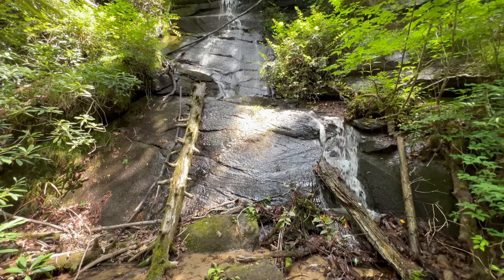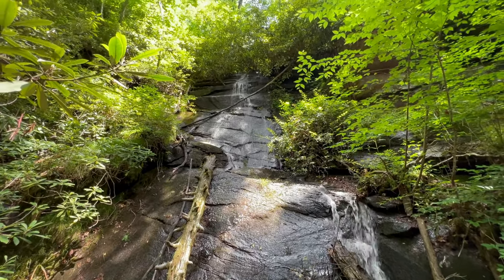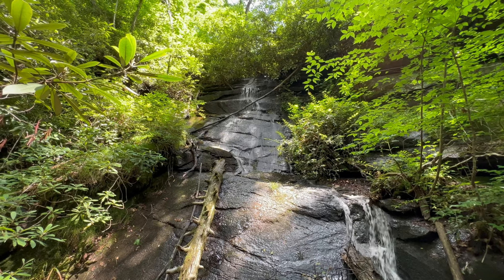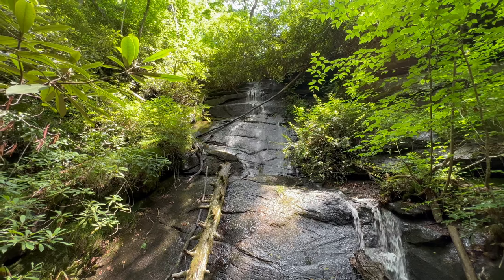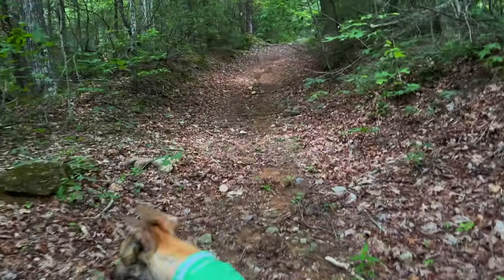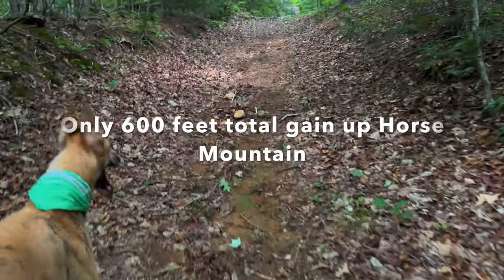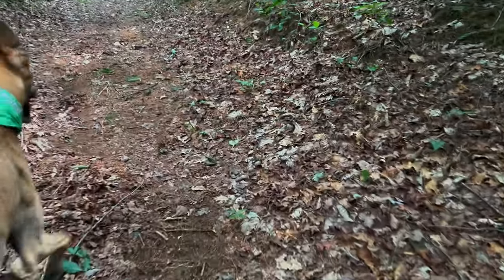This beautiful waterfall is just off the trail at mile 4. It's just a short walk back through the woods, and there is a trail. So at mile 4, if you listen for the water, you can hear it and follow the little trail back off to the left. The hills really start after mile 4. Definitely are going up in elevation.